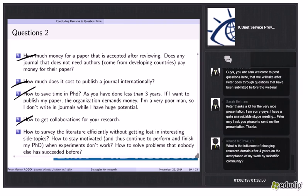Okay. Wow, so many questions, but that's interesting. How to survey the literature efficiently without getting lost? How do you stay motivated? And how do you solve problems nobody else has succeeded in? Wow. For the last part, I don't know how to respond to that, but what I can say is that once you're looking at the recent frontier, what leaders in your area have not yet solved, if you are able to find new ways of getting the job done, it's very important. How do you do that? You can apply an interdisciplinary approach to doing things, and you might solve this particular long-awaited problem in your area.